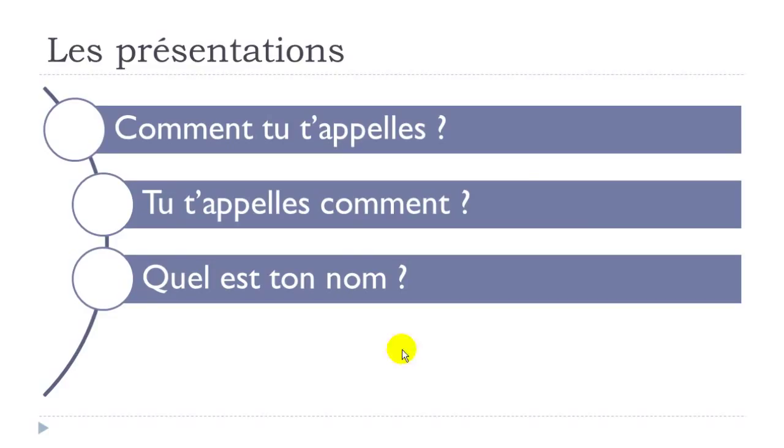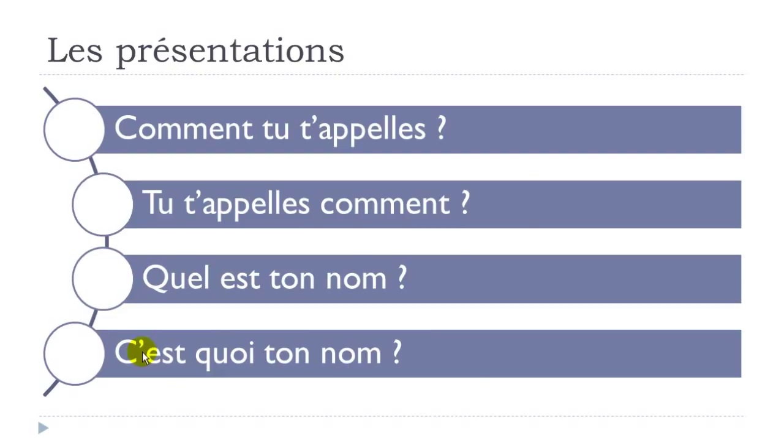Or other options. So I've been putting this option for this tu, okay, you, the less formal one, and not for the vous, because it is quite spoken this way. C'est quoi ton nom? Well, if you want to translate it directly, it's what your name, okay? It sounds really strange in English, but still it's possible in French. It is not formal at all, of course, okay? So don't use that if it's quite important or if the situation is quite formal, okay? C'est quoi ton nom?